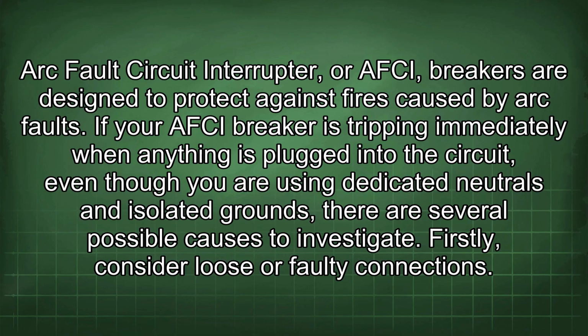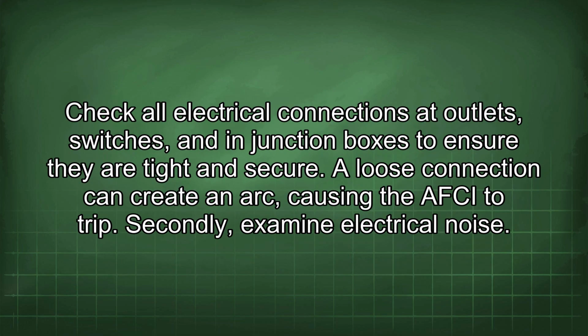Firstly, consider loose or faulty connections. Check all electrical connections at outlets, switches, and in junction boxes to ensure they are tight and secure. A loose connection can create an arc, causing the AFCI to trip.